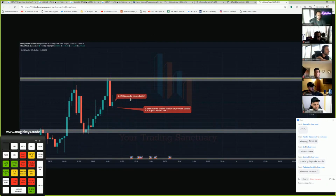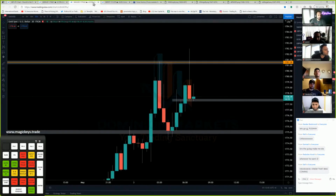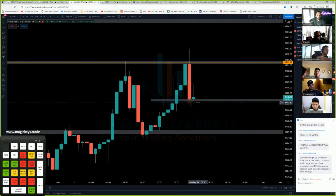All right, let's take a look at this. If this candle closes bullish, next candle breaks the low of the previous candle, is it a good idea to sell? I would like that, yeah. That would make sense. If we're creating support, and if we break this support, then I think we can continue down.